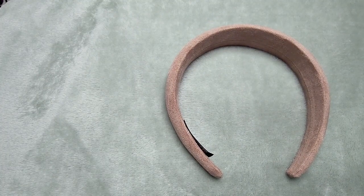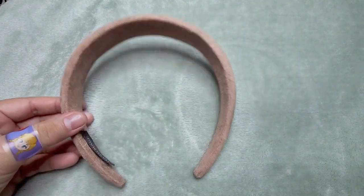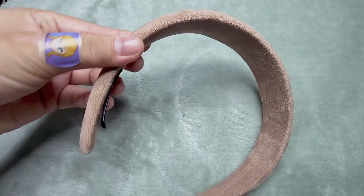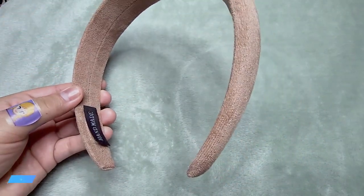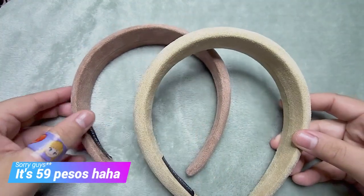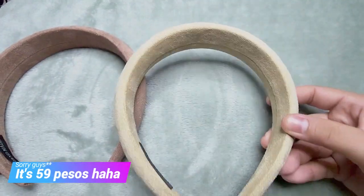Next ones are these headbands. These thick headbands are super cute and velvety, and they don't get dirty right away. I got these from Shopee for 49 pesos each. The store is called jewelrydream.ph. I'll put them on the next screenshot.